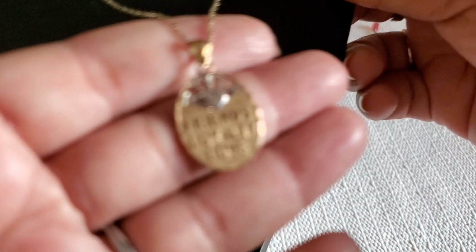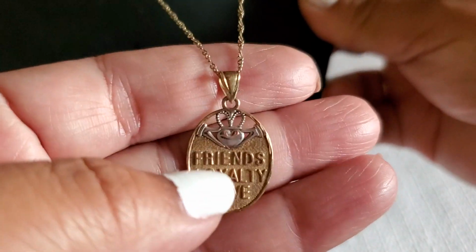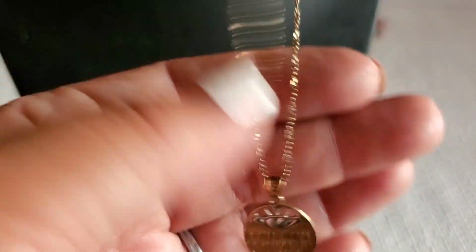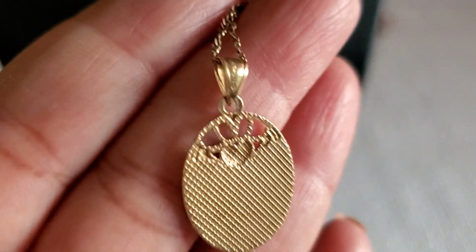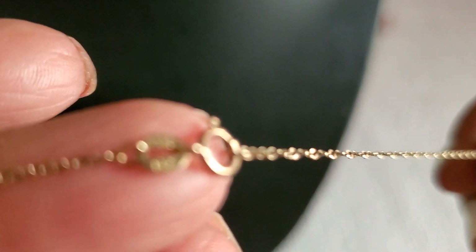Beautiful. Next one is this beautiful necklace. Look at that. Friends, loyalty, love, gold tone and silver tone. And look at the chain, it's very thin. And that's the back part. It says 925 something. Let me show you guys the clasp. Spring ring clasp.